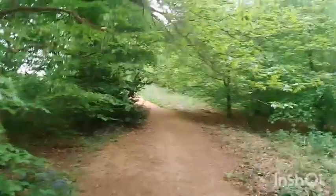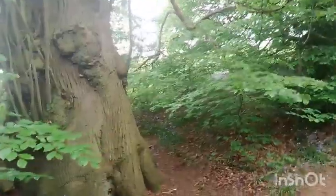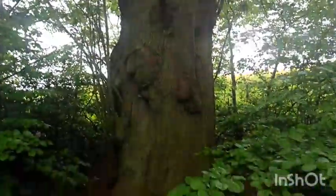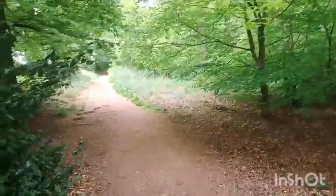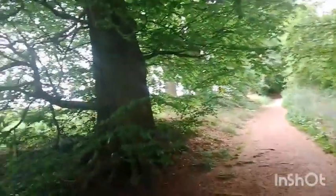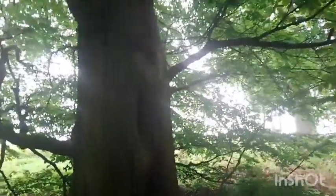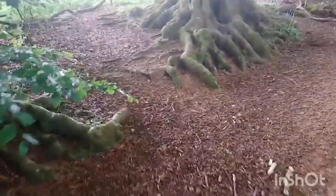Yeah, this really does bring back a lot of memories from my childhood. Back in the day, my brother and I, sometimes my sister, we were tree climbers, as all kids are. As you can see, there's some great climbing trees here. Just couldn't imagine the age of these trees.